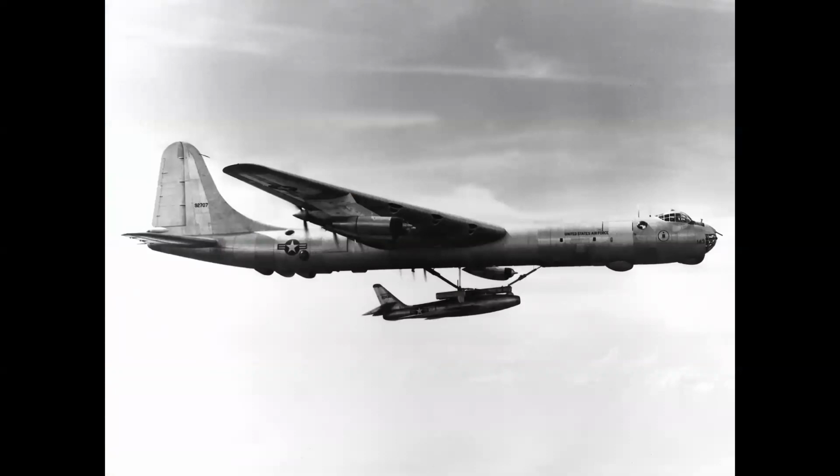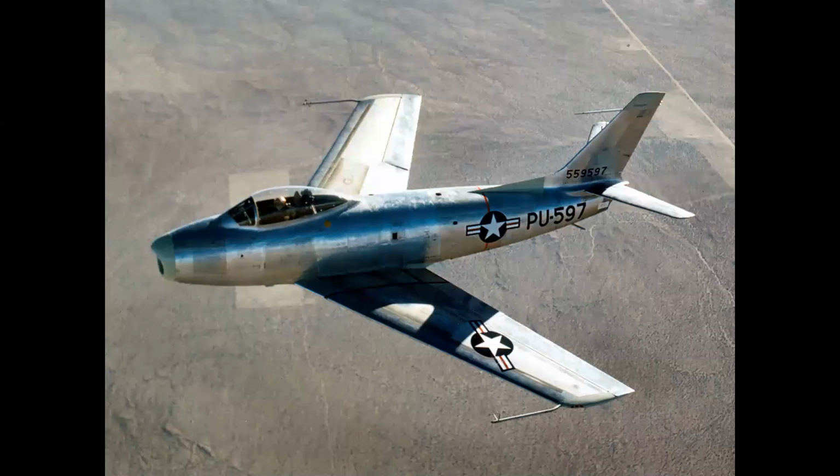This was rendered obsolete when jet bombers came in, the B-47, B-52. SAC did have their own fighter escort aircraft, but again, the bombers went on to their own. And as we see here, these tests were successful, but ultimately not put into operation.